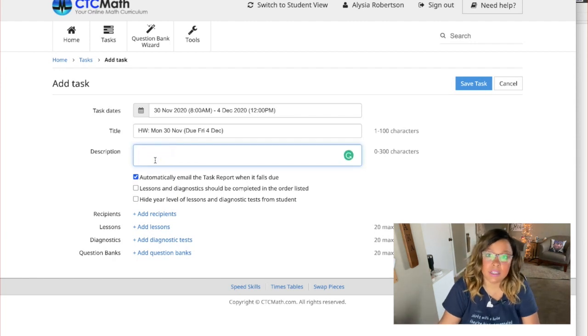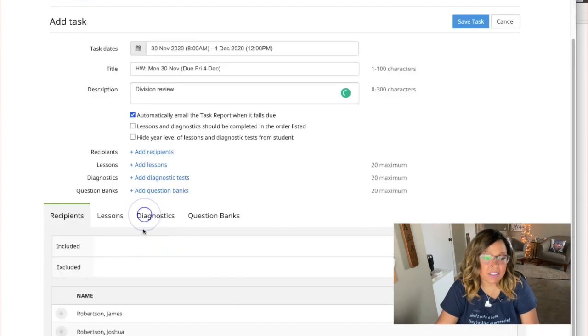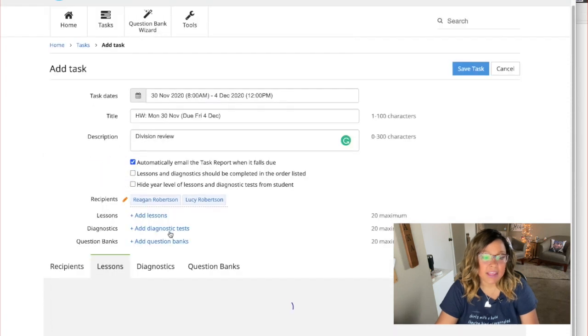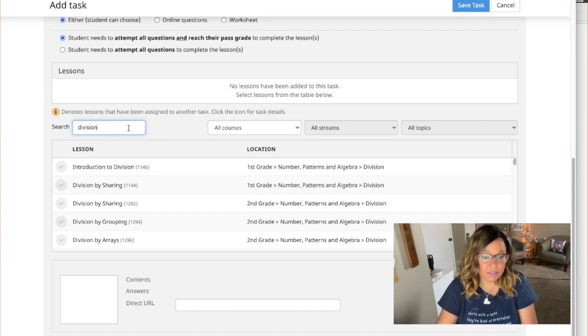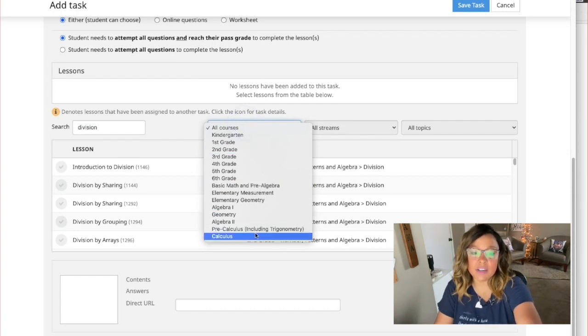Description, that's really something you want to use. Sometimes I'll put division review, whatever that is, if I've picked out topics by subject matter. Add recipient. So here you have all of your kiddos that are included in here. Go to lessons, and here is the really cool part. So you can search by, we said we're doing division, search by keyword. So I put division in here. Then you can, I'm sorry, not trigonometry. It goes, nope, trigonometry and calculus. I was right. It goes to both of them.